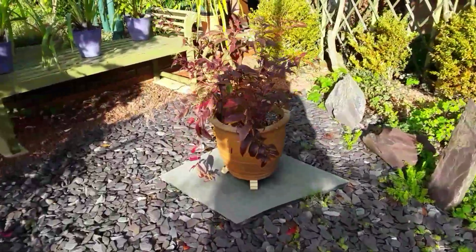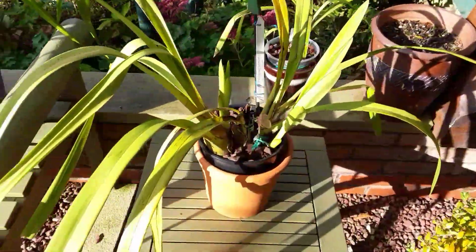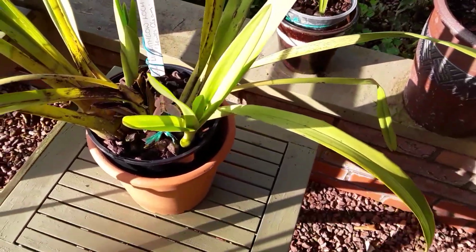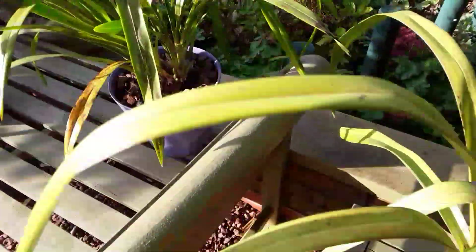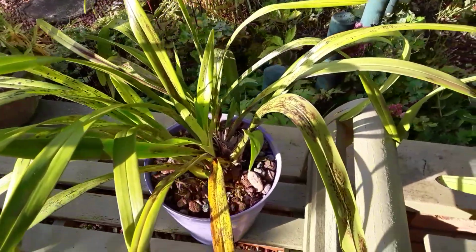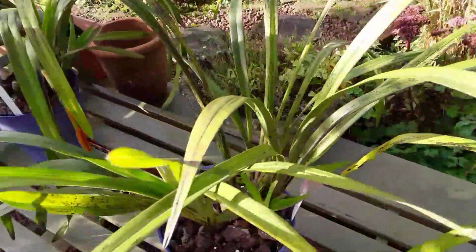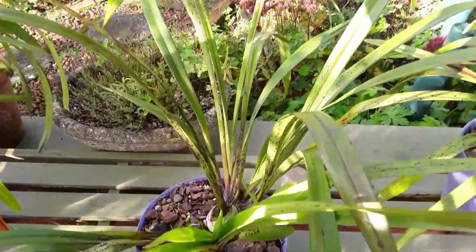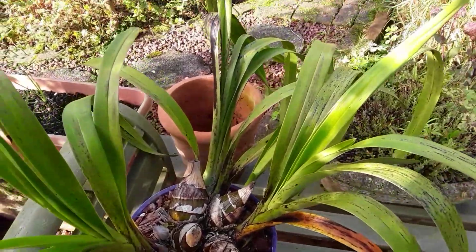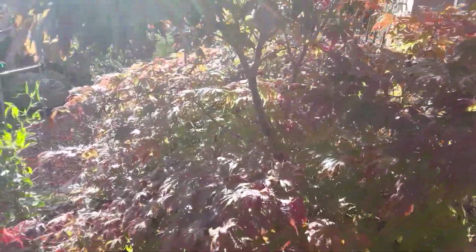And I'll take you over here. Of course, these are the sunbeds now. They have been inside because we've had a lot of rain, but I've brought them outside today because of the nice sunshine. And they will come in now when it starts to get cold. It was below 10 last night when I got up this morning. It was 7 degrees C. But trying to give them as much sunlight as we can at this moment in time. That's the other big acer.